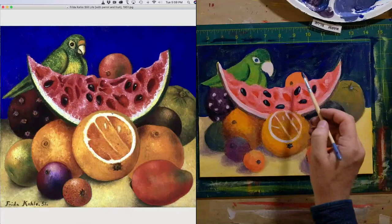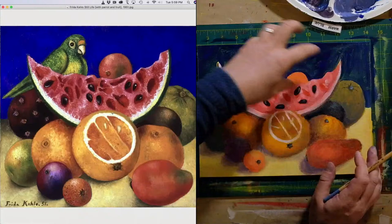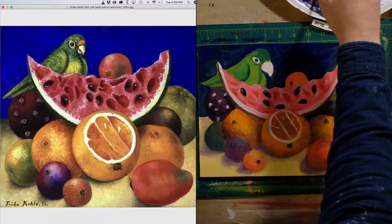This thing here I haven't done. I've been kind of focused on the bottom half of the picture. Got a bunch of things here to do. Okay, well, I'm going to tackle that. I think in another 15 minutes we'll be done here. A little bit longer than I was hoping, but that's what the painting is telling me. So I'm going to listen to the painting.